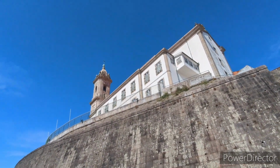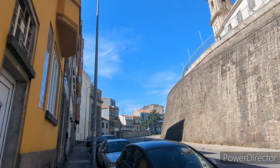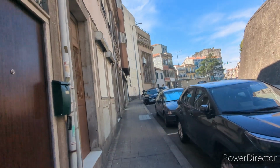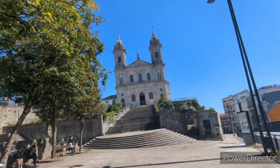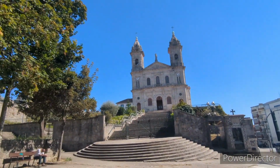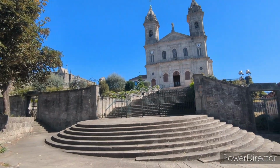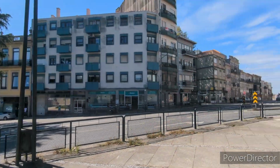Here we have a church on top of a hill here with this giant concrete wall. Let's go take a look at this. It's kind of deserted around here just because it's Sunday, but we're still about a mile from the center here. Let's take a look at this church here, kind of eye-catching. A lot of stonework here in Porto. All right, let's carry on and we can go back to the center of Porto.